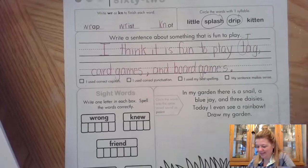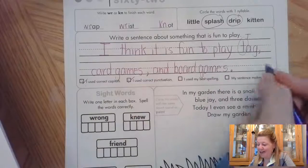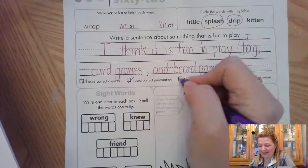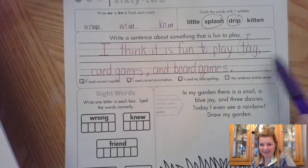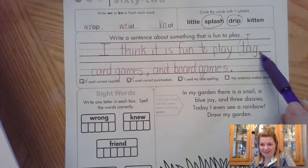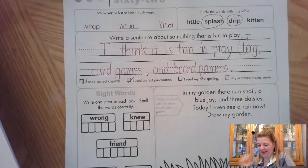All right. So now our capitals are covered. I know I have the right punctuation. I know I use my best spelling. And my sentence makes sense because I made sure I put commas in to separate my ideas as far as tag and card games. We wanted to make sure and board games were there. So it does make sense. So we are good with that one.